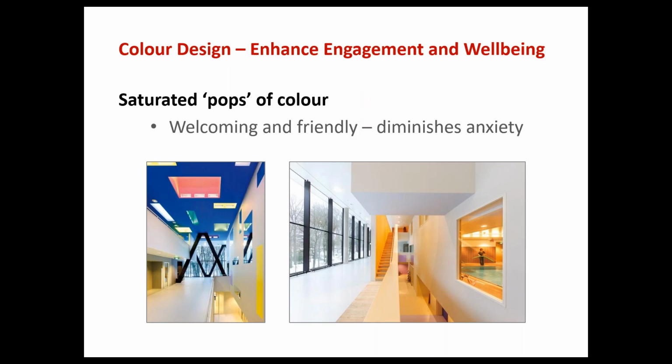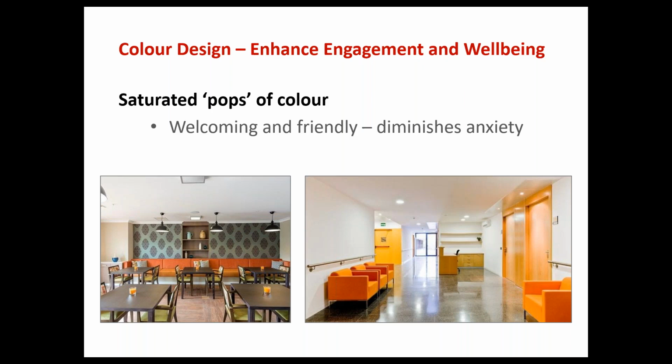Stronger, more saturated colour in aged care not only adds a cheerful edge, but is more readily perceived by people with declining visual capacity. Remember that luminance contrast, that is light-dark contrast, as well as colour sensitivity declined from middle age onwards.